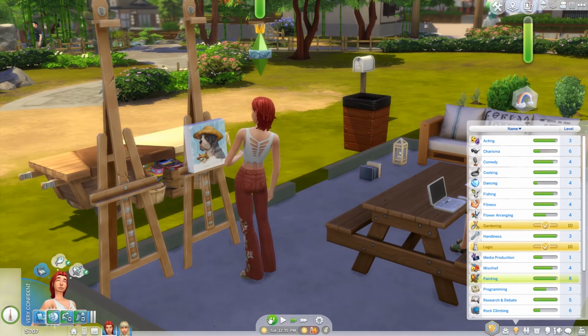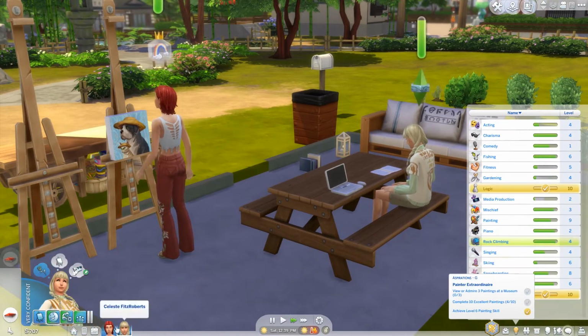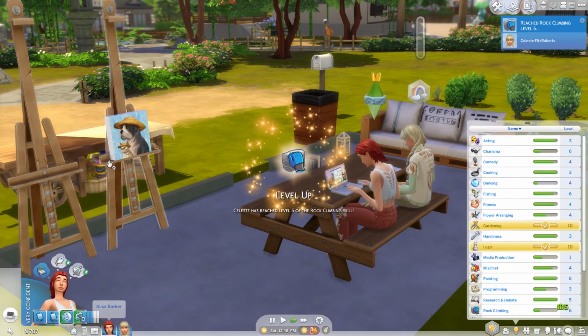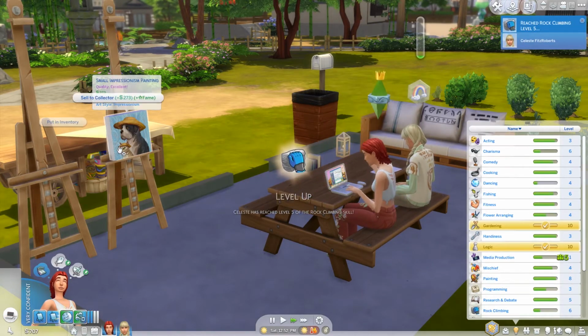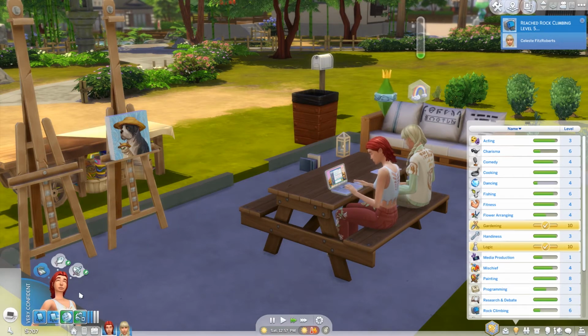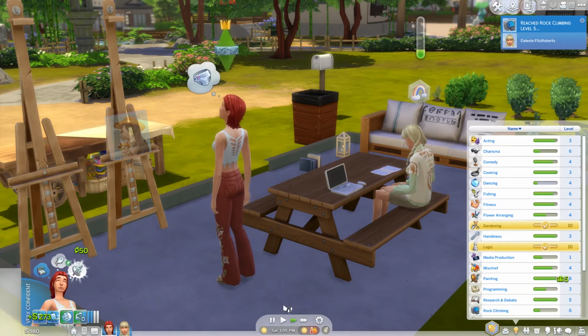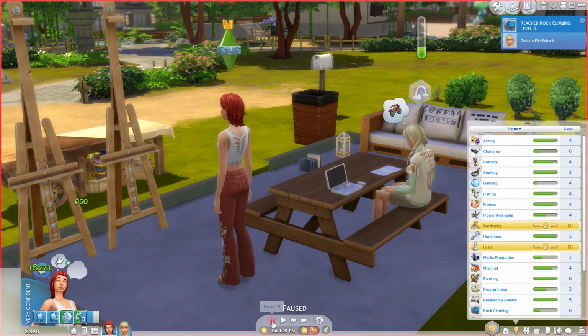So let's go fast again. So she should hopefully get her whim. And so now she wants to paint on the easel. And this doesn't seem like it was a masterpiece. Oh, good. So she can sell this because it's not worth very much and it'll help her get her earning. I don't know what she was doing there. So, and we got a little bit more money.